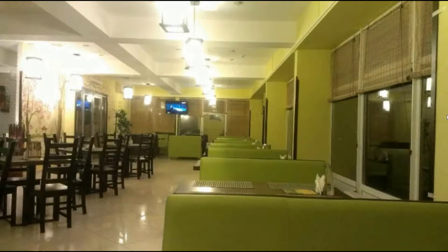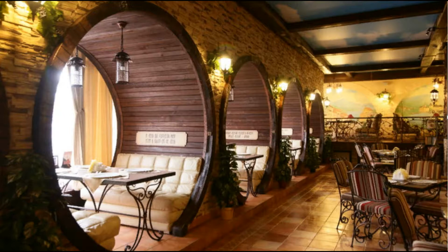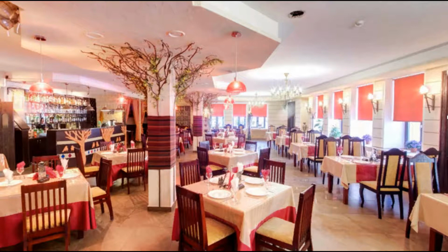Now, if we move on to restaurants, you can notice that restaurants are more official. They don't look as casual as cafes. And restaurants are more expensive. And these are places where you would want to go for some special occasions, not just to have a coffee and some nice chat with your friends. So these are some examples of restaurants in our cities.